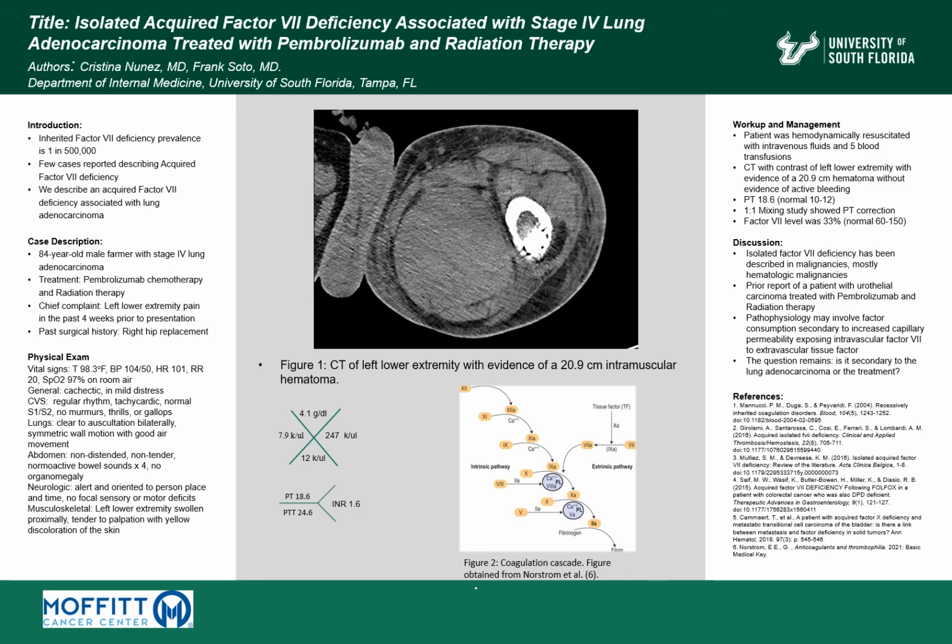Further studies are required to determine if an association exists between these therapies and factor VII deficiency.